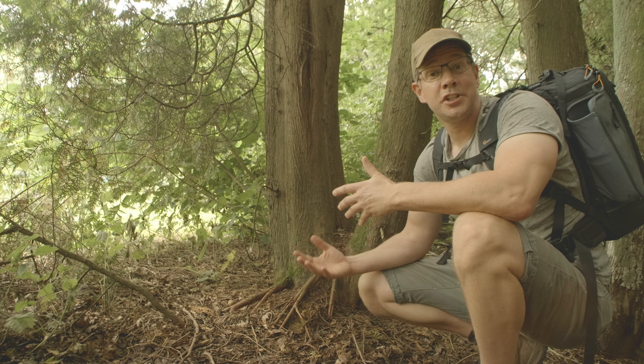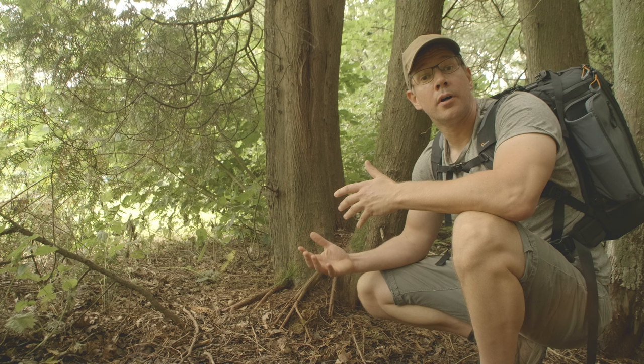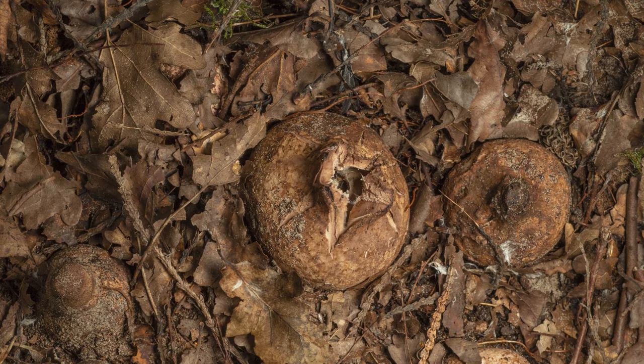Well, it's now August, and although it seems a little early to start talking about mushrooms, I've decided to visit this pine forest where a unique group of mushrooms can be found, known as the so-called earth stars. And these earth stars are puffball-like fruiting bodies of fungi, so mushrooms. And these mushrooms have a unique morphology in the sense that they open up like flowers.